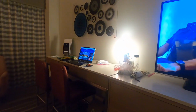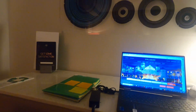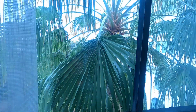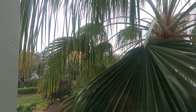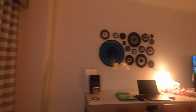Then you've got a high desk here with the two chairs, more plug-ins and USB right here, and a decoration up there. And then we come across here, you have a couple of chairs for a little sitting area, and we've got the garden view, which has a big old palm leaf right now. So I don't know if you can see much, but the boats are right over there that go up and down to the parks, and that's this room.